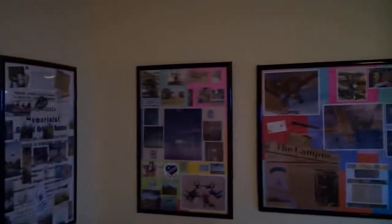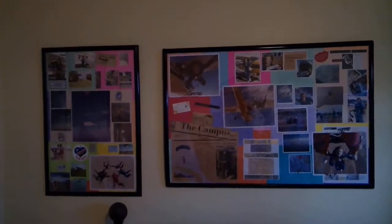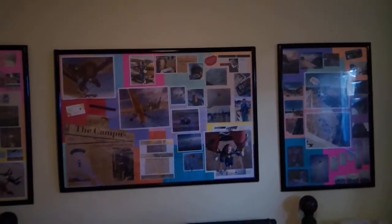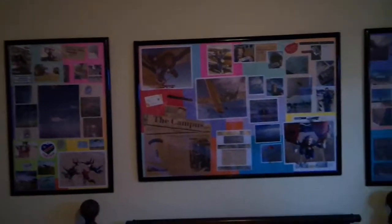The next one goes with these two right here, which are skydiving stuff. Obviously there's too much stuff to put in one frame, so I had to spread it out. But it's just the more memorable jumps and photos and clippings and whatnot. The other frame over here, this is base jumps.